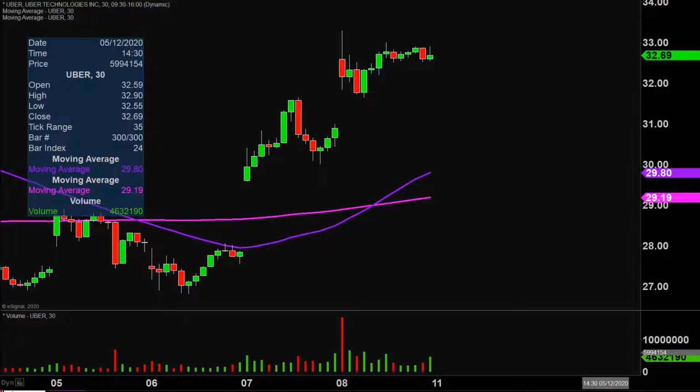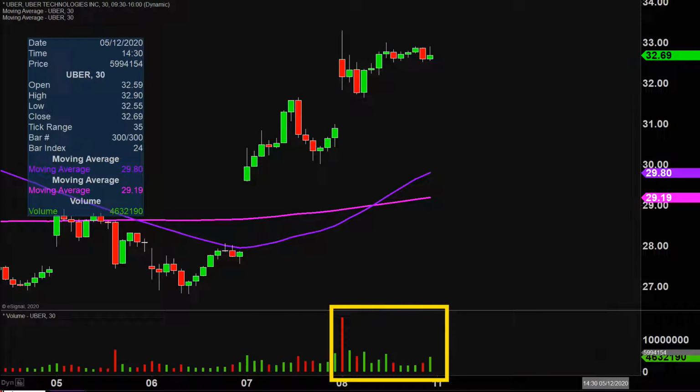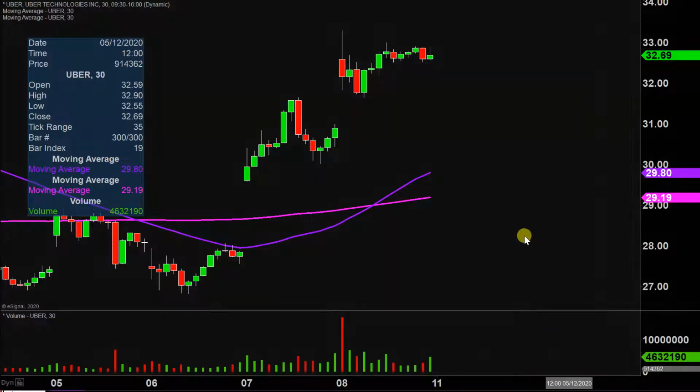Very eventful day today, not only from the price action point of view, but well above average volume on it. So a lot of eyeballs watching it. So a lot of people are going to be continuing to watch this one going into next week. So let's map out some areas of support, and then we can talk levels of resistance.